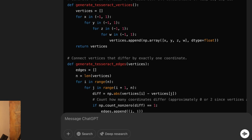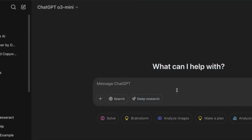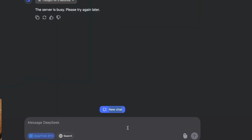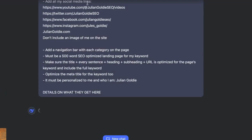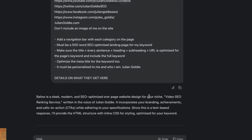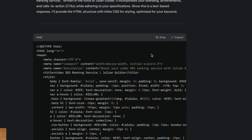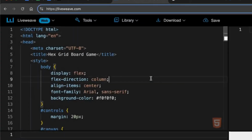Now we're going to go onto a new chat inside ChatGPT. We'll use o3-mini again and plug that in. Then inside DeepSeek, I'm going to switch to DeepSeek version 3 because it looks like DeepSeek R1 is not working right now, which kind of automatically puts it out of the race, but hopefully we get better results with DeepSeek version 3. So we've got the HTML, surprise, from Grok already. Let's test it out and see what we get back.